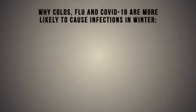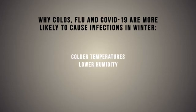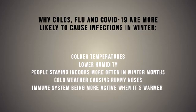It's likely that a combination of all these 5 factors that I just mentioned, meaning colder temperatures, lower humidity, people staying indoors more often in the winter months, cold weather causing runny noses, and our immune system being more active when it's warmer, likely explains why colds, flu, and COVID-19 are more likely to cause infections in the winter months. But there's likely a 6th factor as well, and that's vitamin D.